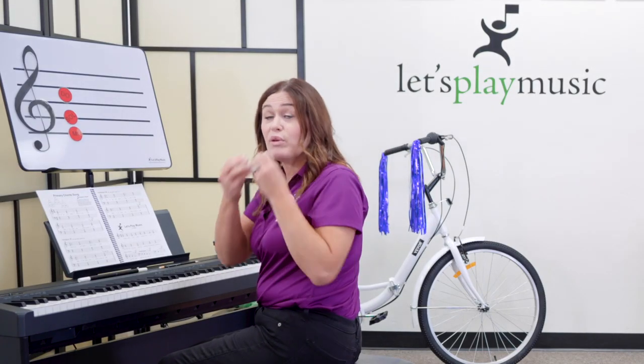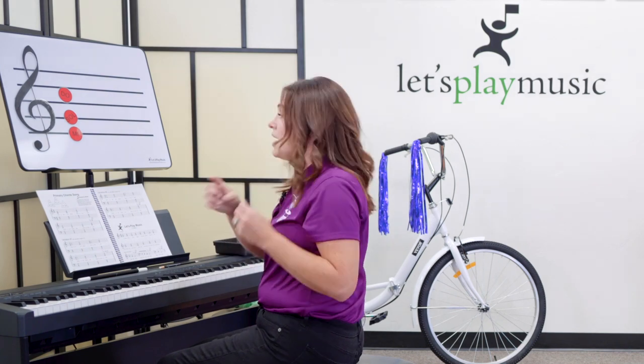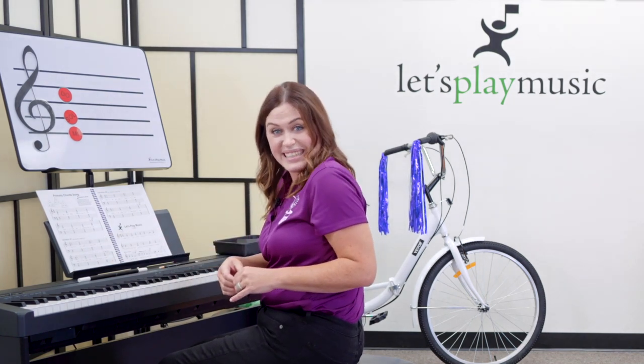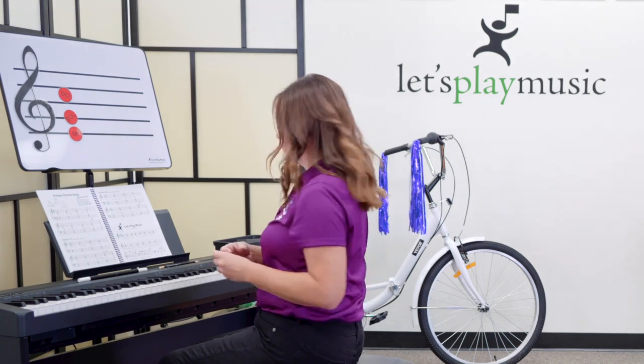But it's going to get a little bit mixed up. That's going to be so fun that we could mix it up with our voices. And now we're going to learn how to mix it up with our fingers when we play it. That's going to be tricky. That's going to be so fun to do.